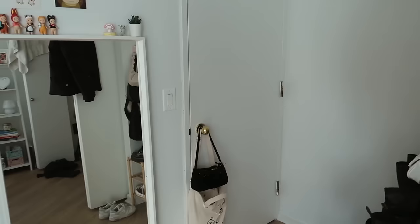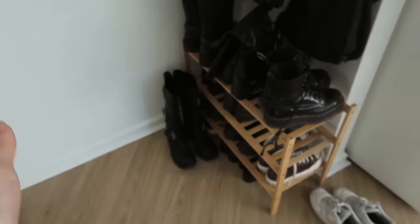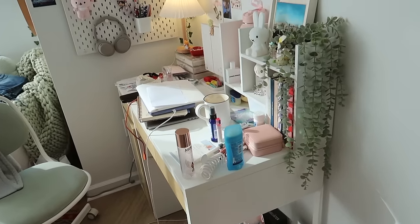I'm gonna give you guys a little bit of an overview of what it looks like as of right now. If you have seen my room makeover on this room, you're probably really familiar with my room in general, but if not, I would highly recommend watching it. Honestly, this isn't too bad, this whole area. I just need to vacuum a lot. My desk is always so messy.